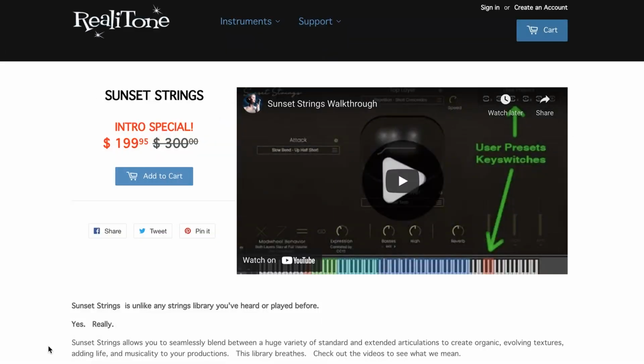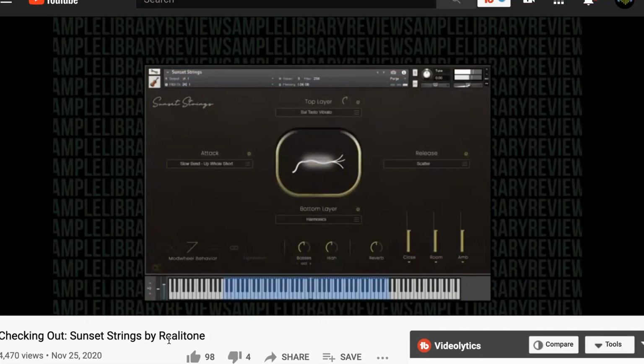Realitone Sunset Strings was released as a Contact Player instrument. Loads right in your Libraries tab a couple weeks ago. Available now for $199, normally $300. If you want to learn more about Sunset Strings and why we continue to be excited about the library, you've got to check out the Checking Out video. I'll include a link to that.